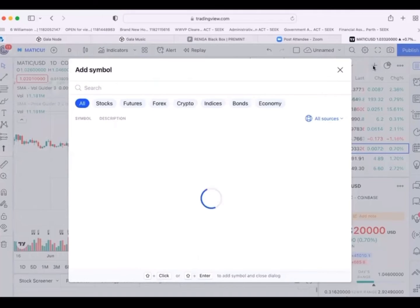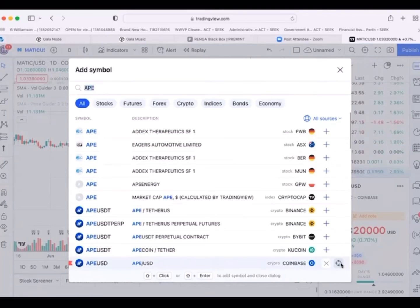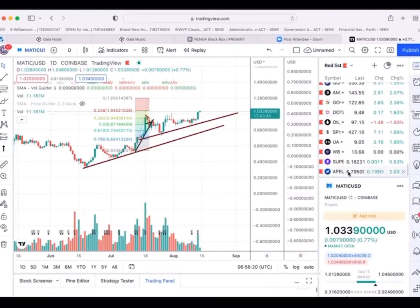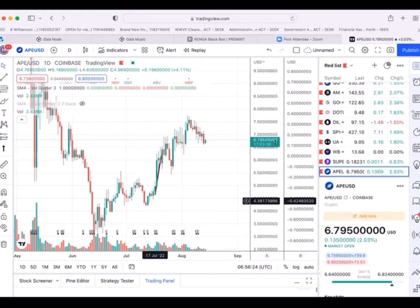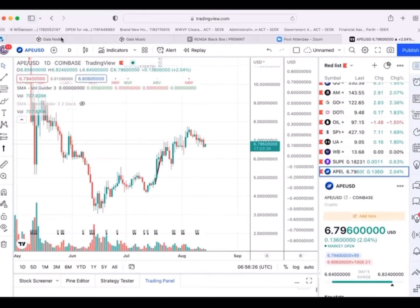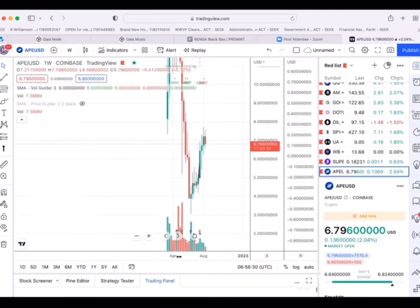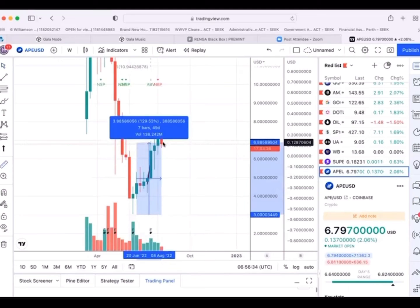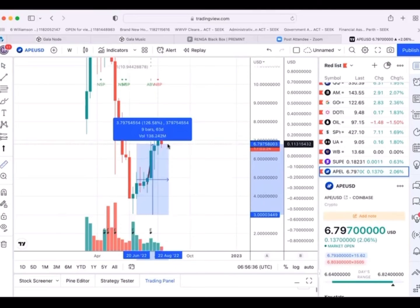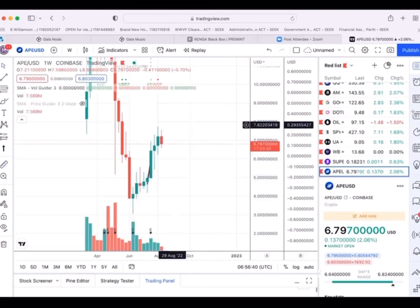And then the other coin we had come up was ApeCoin. This is the coin for the Bored Ape Yacht Club ecosystem. Cool. So we'll zoom out a little bit to the weekly first, and then we'll come back into the daily. Again, it's moved quite well from the bottom to where we are now, 127% up to the peak, about 160%.